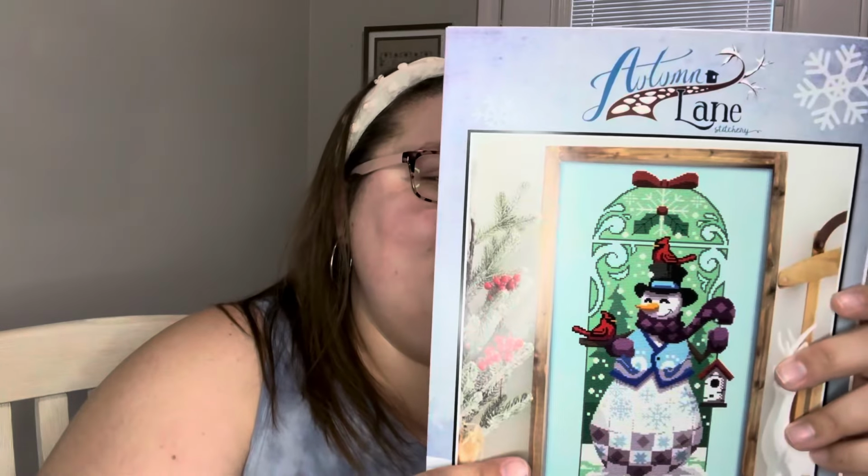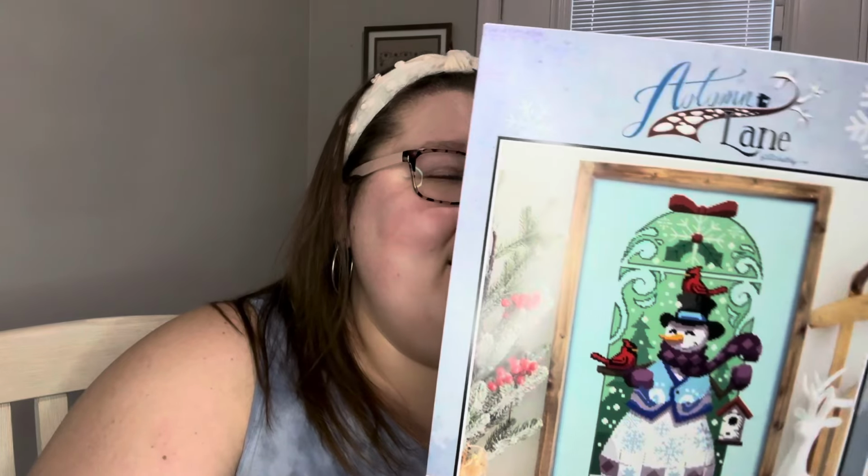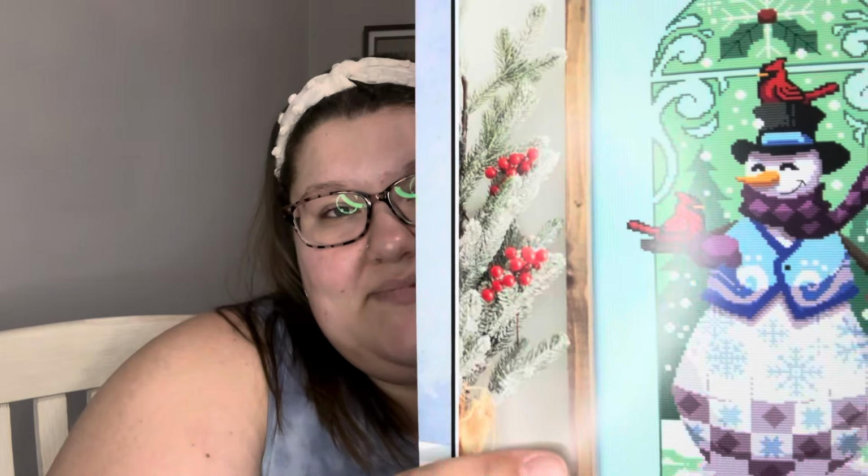Gorgeous. So at the store, we have a ton more Autumn Lanes. So this was just the newest one that we wanted to grab. And this is 111 by 240. He's just so pretty. Speaks for himself. So this is my favorite from Autumn Lane.